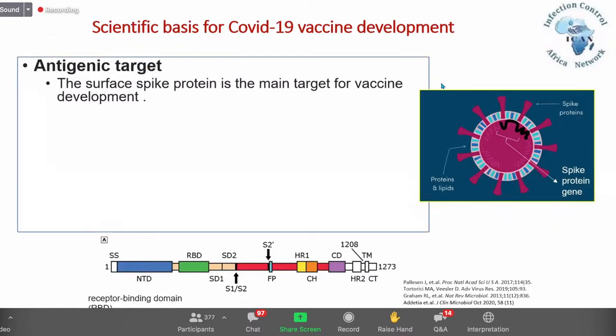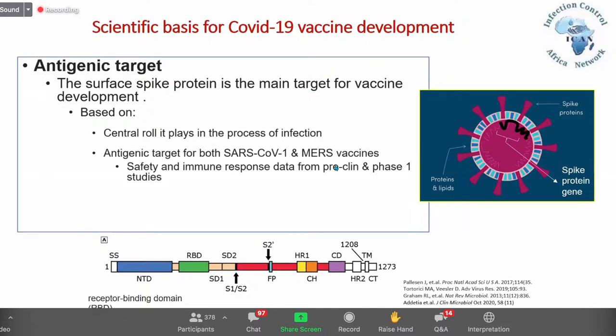The scientific basis for developing the vaccine was quite clear. The spike protein, which you can see here as a black genome, is, of course, the one that is going to be the main target for the vaccine development. And this was based on the central role it played in the process of infection, which had already been identified in China and in Europe as being the point that you had to look at as far as the main target for the vaccine development.